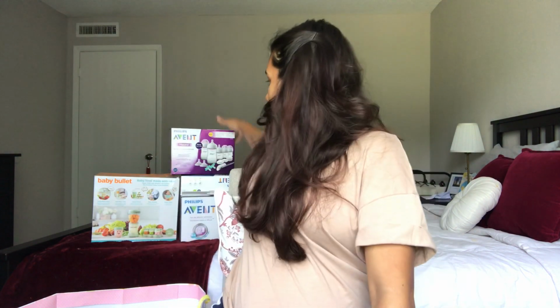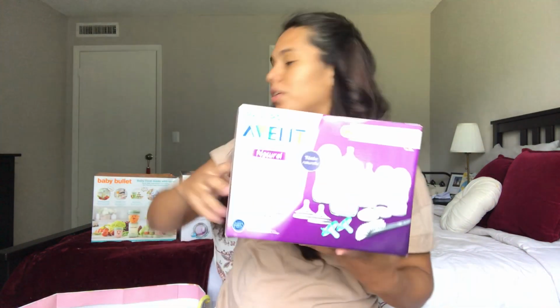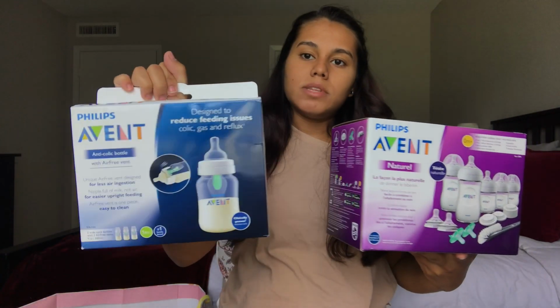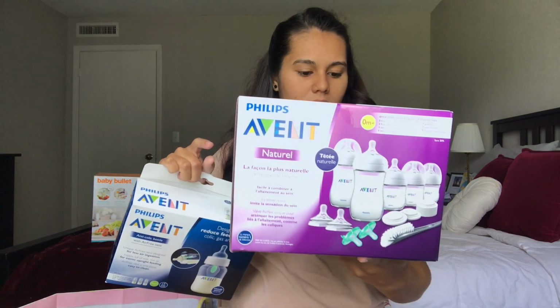I've heard a lot of really good things from them, but if she doesn't, then we'll just buy some new ones and try out some different ones. But the ones that I registered for were the Avent Naturals and the Avent Anti-Colic. So these are the two. The Anti-Colic one comes in a pack of 3, and this one comes with 5, I think.